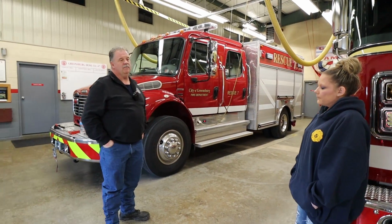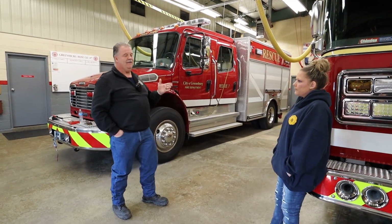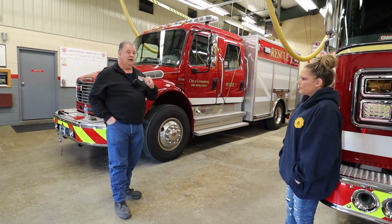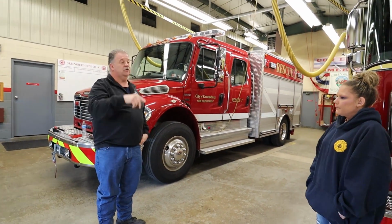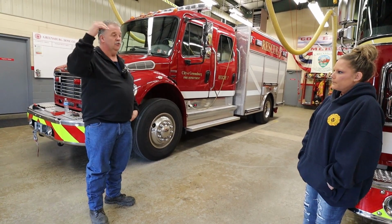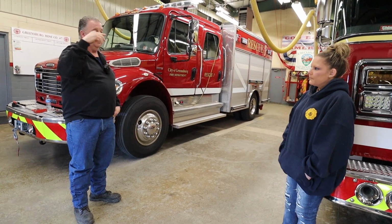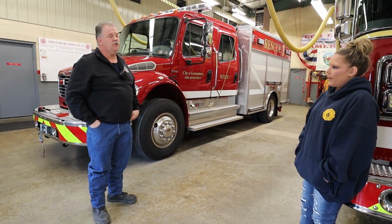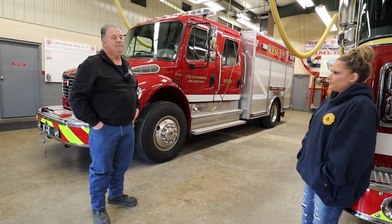So this is one of our busier stations with the rescue and the engine, providing assistance with fire service and rescue. And the main thoroughfare that runs through here is the Route 30 bypass. It comes through from the west side of town around Greensburg and winds up on the east side here. So rescue calls, engine company calls, stuff like that.